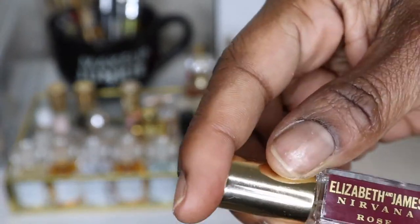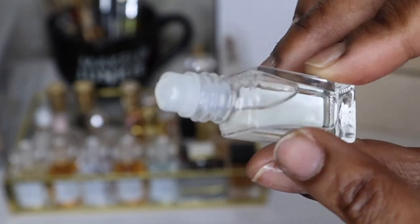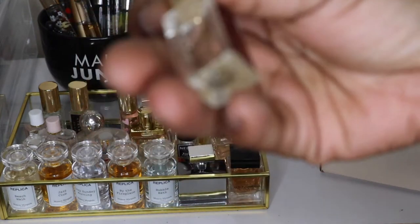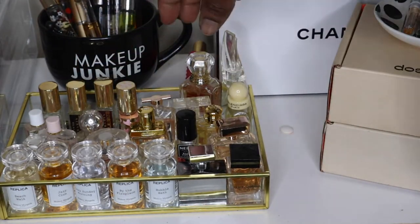And then, like I said, this one is the rose, which I didn't get too much use out of. You can see it's pretty much brand new. That's only because I'm not a rose kind of person and I'm not a fan of how that smells just off a first sniff. But again, it's with the dry down with these. So I'm just gonna add that to my collection there. So we went through those.